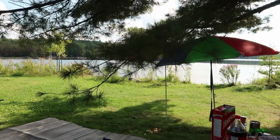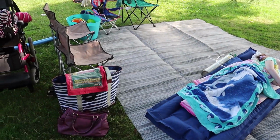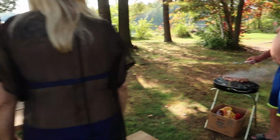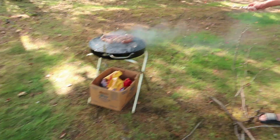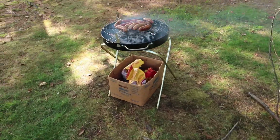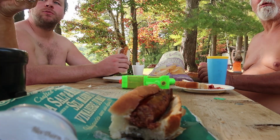So this is the setup we got. We got two umbrellas, our chairs, and I brought the mat today. Baby girls is hanging out. Got our table. Then we got the... You're gonna fall just to try and get it. Get out of here, man. You gotta love coming to a beach and having no one here.